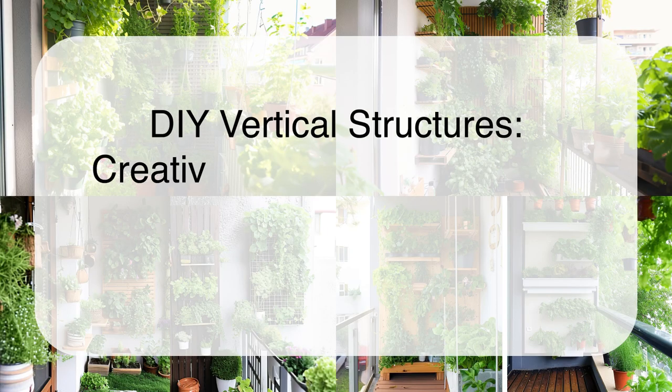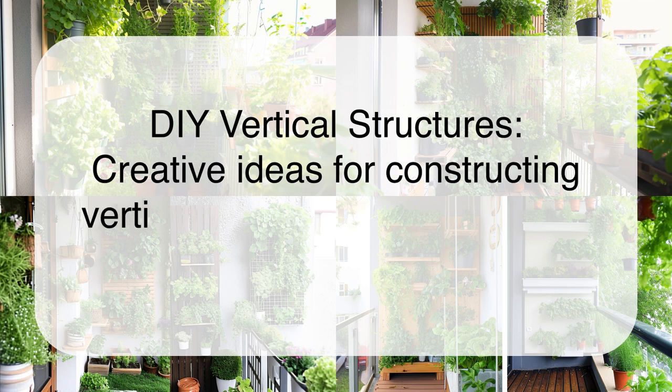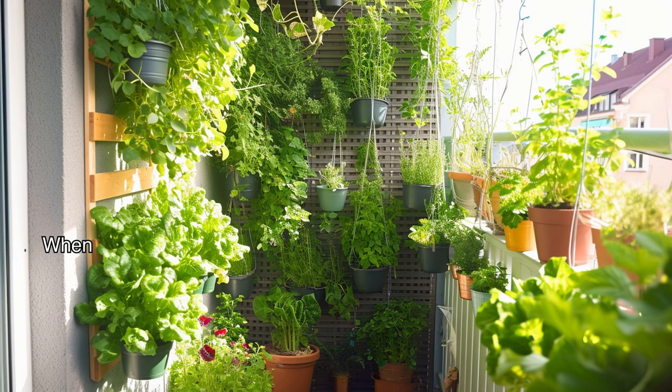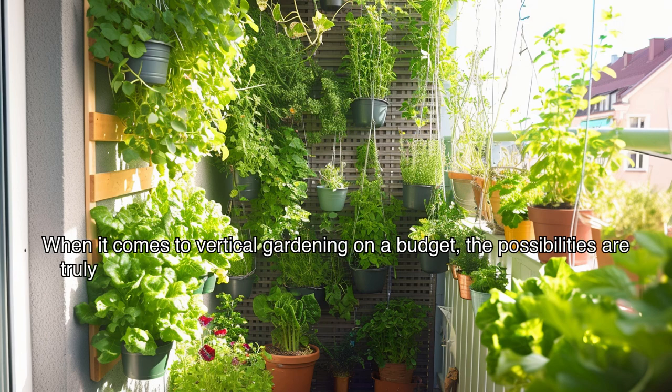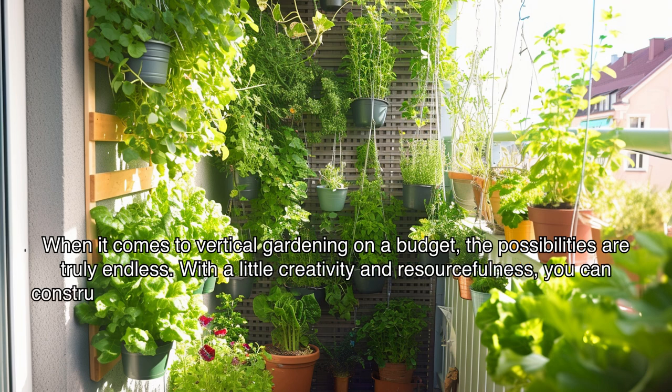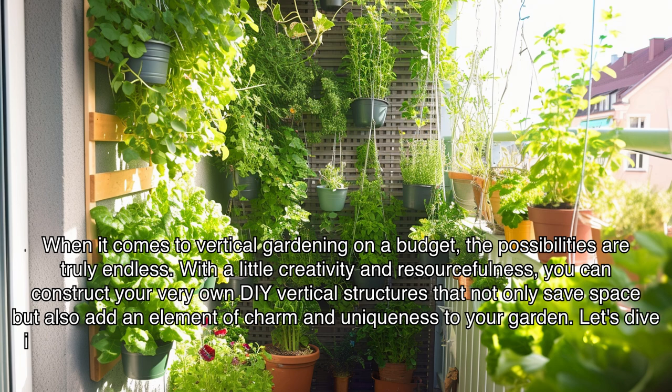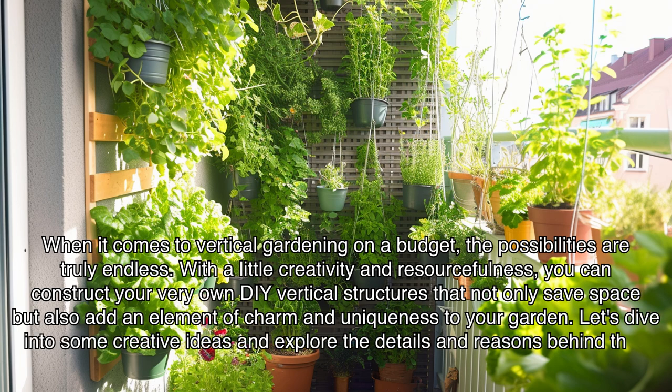DIY vertical structures: creative ideas for constructing vertical gardening systems on a budget. When it comes to vertical gardening on a budget, the possibilities are truly endless. With a little creativity and resourcefulness, you can construct your very own DIY vertical structures that not only save space but also add an element of charm and uniqueness to your garden. Let's dive into some creative ideas and explore the details and reasons behind their effectiveness.